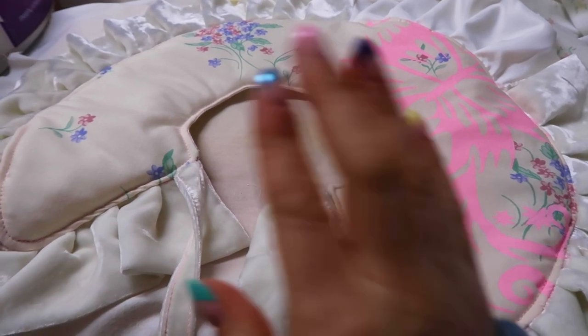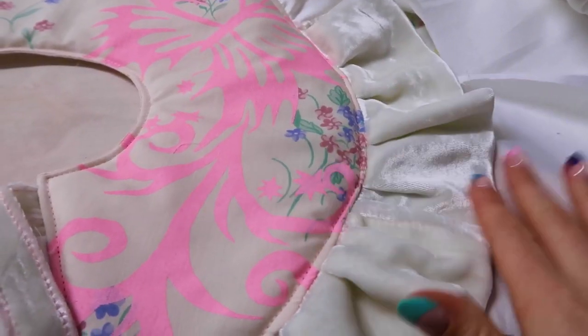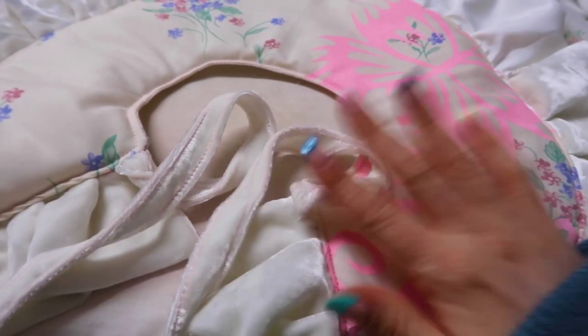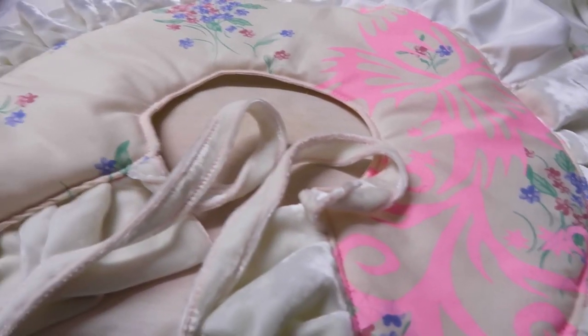So it's a lot later and I just finished the second collar with this velvet ruffle on it. So I'm gonna try it on and I'll show you what it looks like. I won't have time to make another one today, so I will have just made two today.